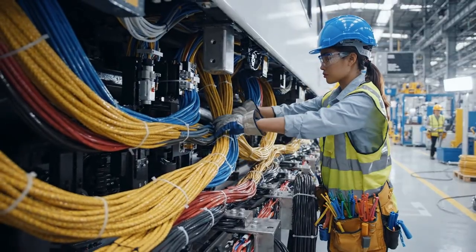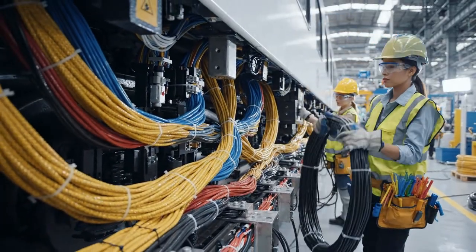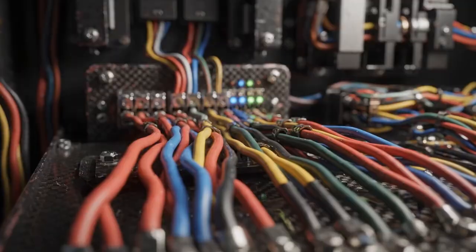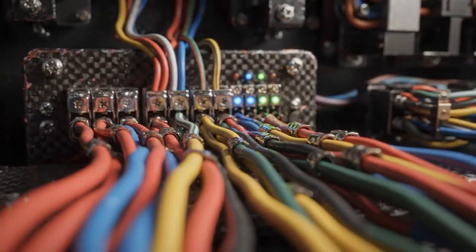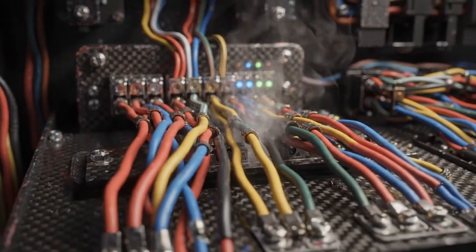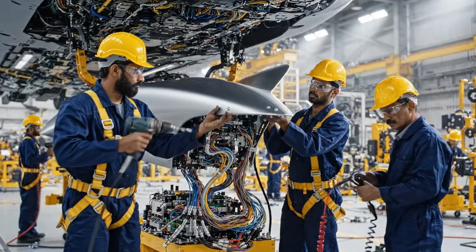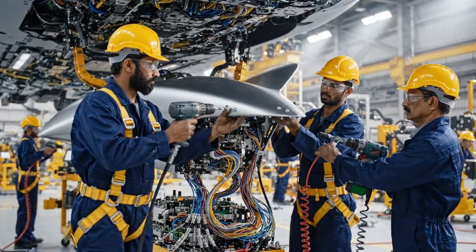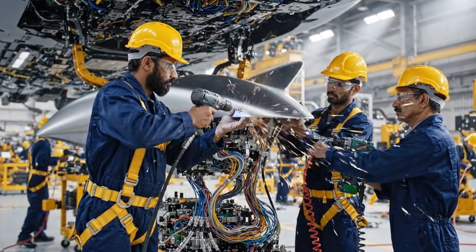Underneath the floor, technicians meticulously install kilometers of electrical wiring and data cables. These nerve centers control everything from the braking system to the air conditioning in the cabin. To reduce drag, smooth aerodynamic panels are bolted over the complex mechanical underbelly.